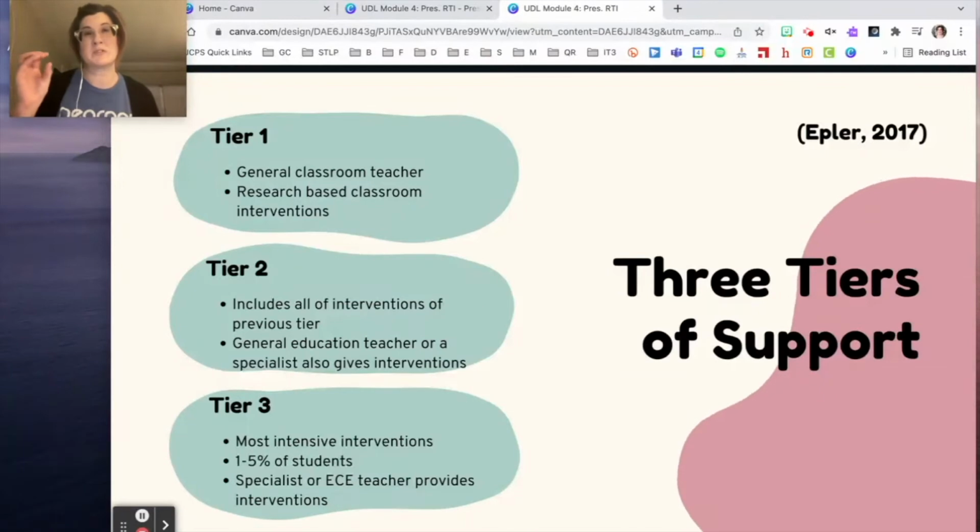Tier 3 is your most intensive. This is the last tier that you are utilizing support in before students are evaluated for ECE services. So this could be up to 5% of your students who really need this extra support. This is typically provided by an ECE teacher or a specialist or an interventionist, depending on what they are classified as at your particular district or school, but this is the most intensive part.